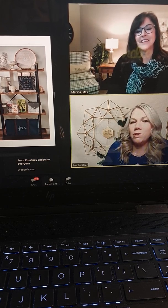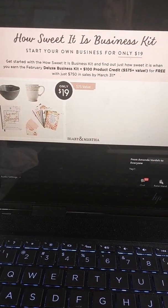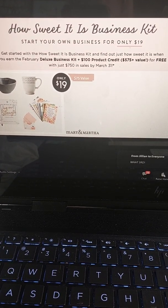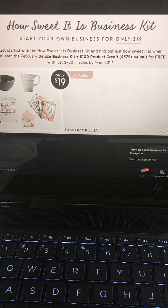But I have one more special thing to share with you. And this is something we've really never done before. This month, we have a third kit option. So here we go. It's called the How Sweet It Is Business Kit. Perfect for the month of Valentine's, wouldn't you say? Well, here's how it works. You can start your very own business today for only $19. It comes with the few products you have here, okay? And you order that kit, but here's what happens.